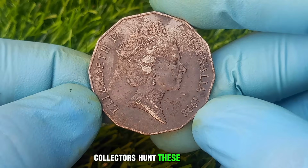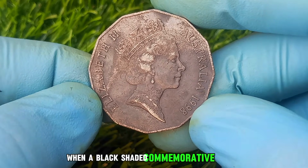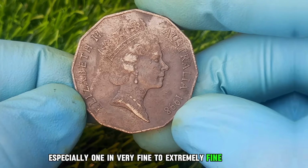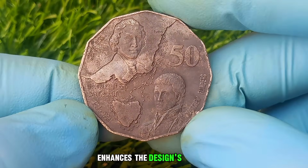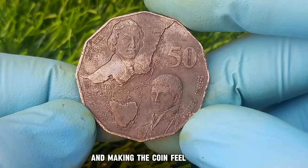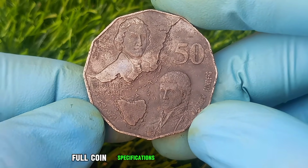Collectors hunt these uniquely toned specimens with fervor. When a black-shaded commemorative appears, especially one in very fine to extremely fine condition, it becomes a one-of-a-kind showpiece. The contrast in the black tone enhances the design's details, drawing out the fine engraving and making the coin feel ancient, revered, almost mythic.